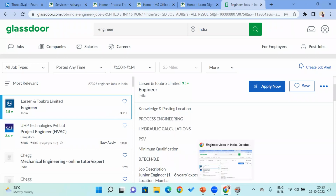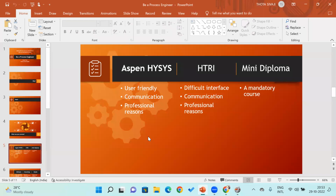When you have Aspen HYSYS or HTRI, or concepts like PFD, P&ID, boiler efficiency, cooling towers, and if you have such energy-related concepts in your resume, then the chances of getting selected for such roles are very high. So these are the professional reasons.